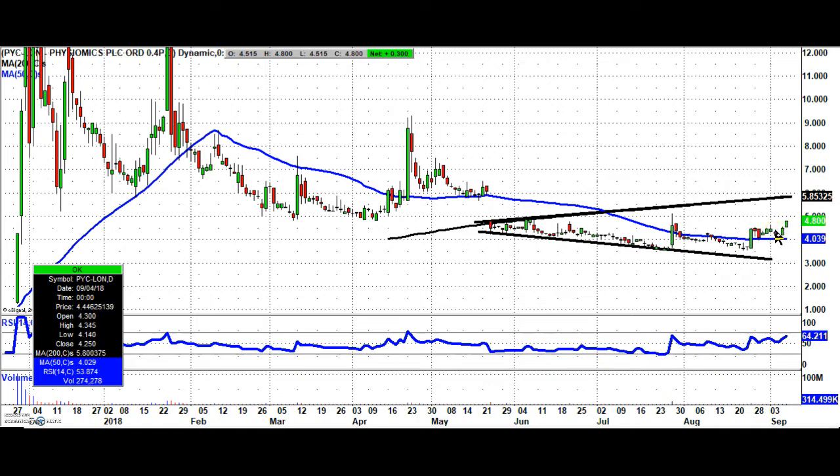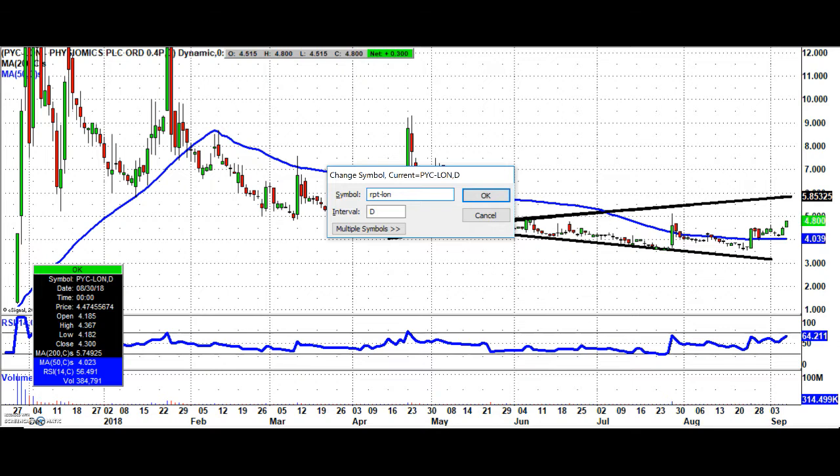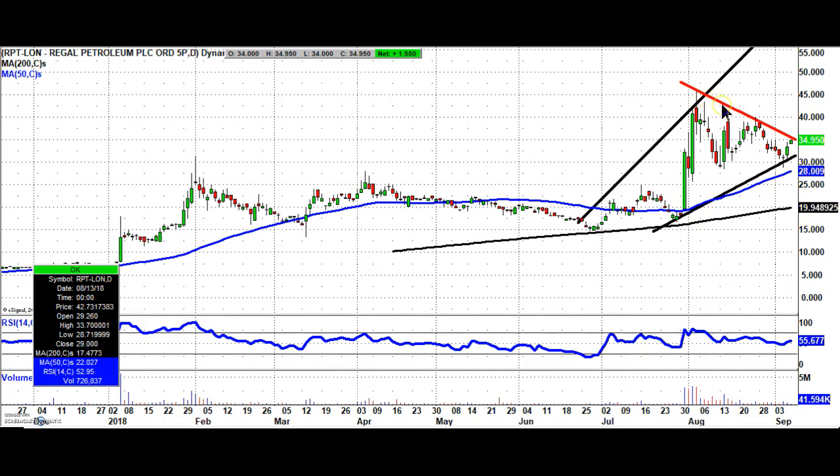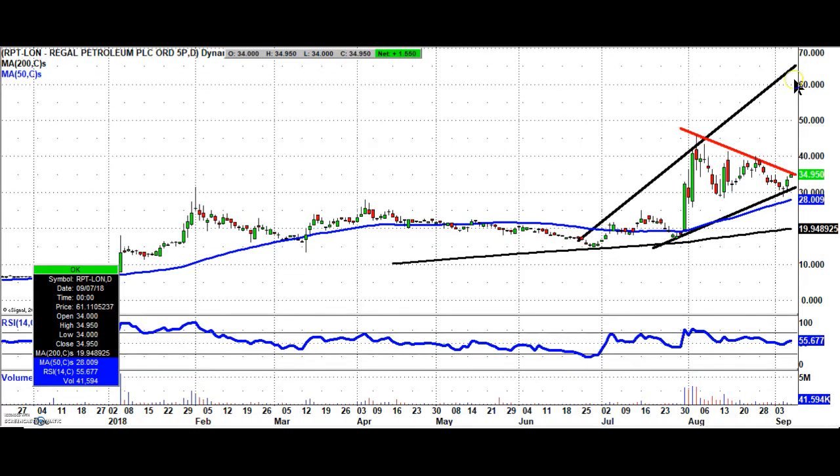On to one of the favourites of the year to date, which comes in the form of Regal Petroleum. Here we've got the shares looking as though they're ready to push on higher. There's a resistance line there from last month running through 35 pence, so an end of day close above that, or end of week close today above that, could be the trigger for a new leg higher, and long awaited push towards 60 to 65 pence at that June resistance line projection.